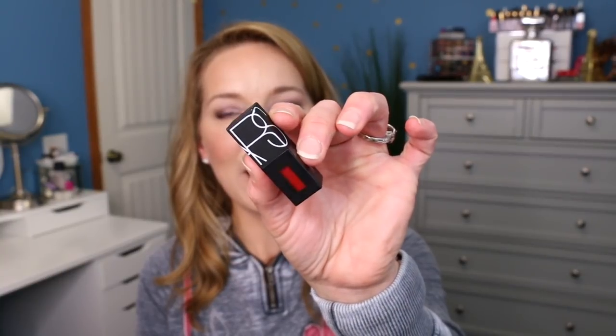This is the NARS Power Matte Lip Pigment in the shade Star Woman. So here's the box that it comes in, and here is the actual color of it. It's a bright red.